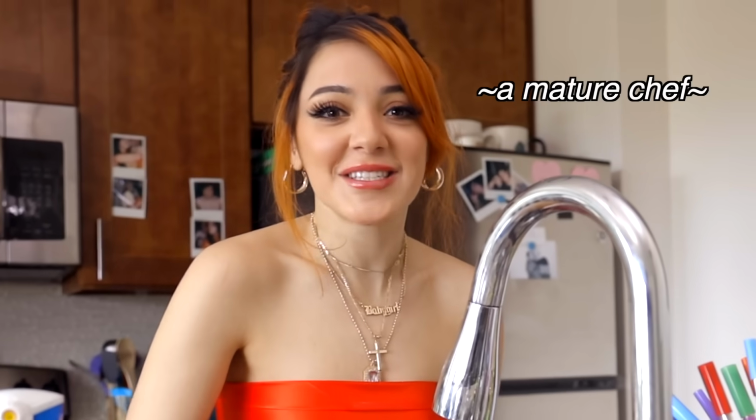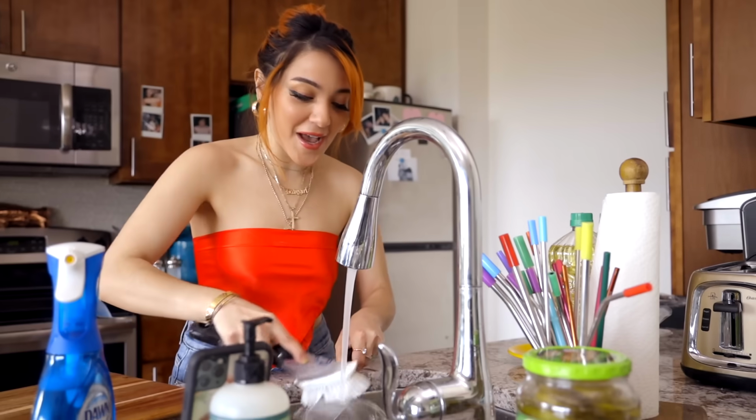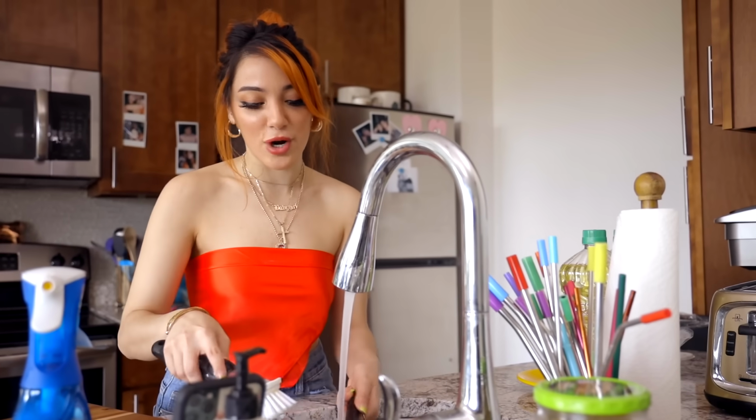While the chicken breasts are marinating in the fridge, I'm re-sanitizing the cutting board and the knife. We don't want cross-contamination in Nikki's kitchen. I'm doing this video knowing I'm gonna get roasted. I should know how to cook, but anyways.